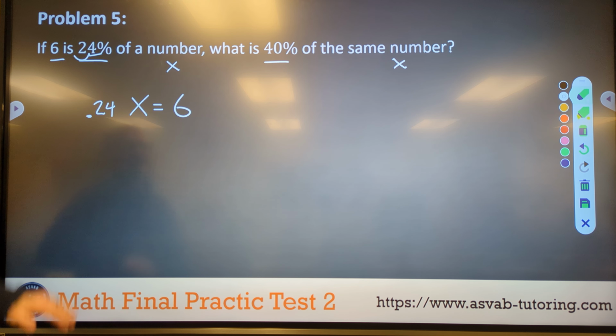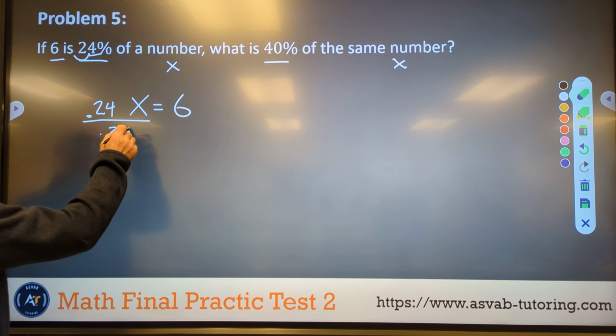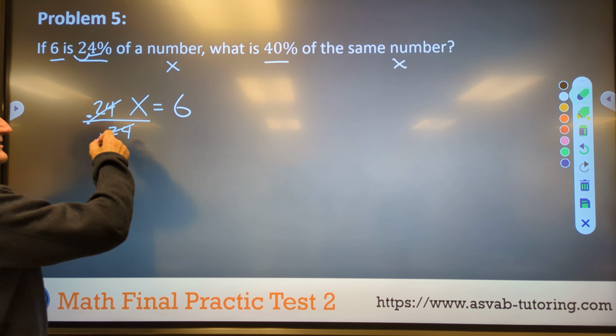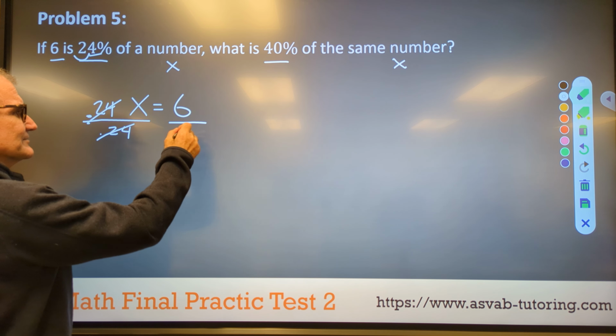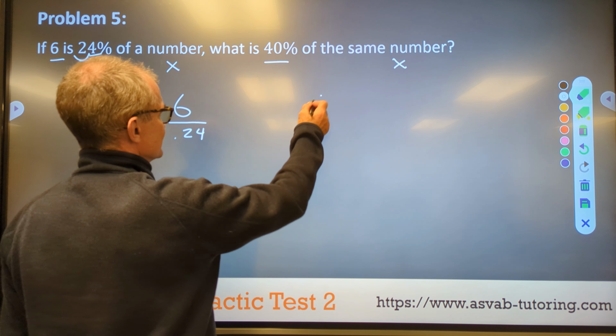I got to get that X, that unknown by itself. I divide both sides by 0.24. These are going to cancel. Now I have X by itself. If I do that to the left side, I have to do it to the right side. So I have 6 divided by 0.24. I don't think there's an easy way to do that. I think I'm just going to have to do it this way.